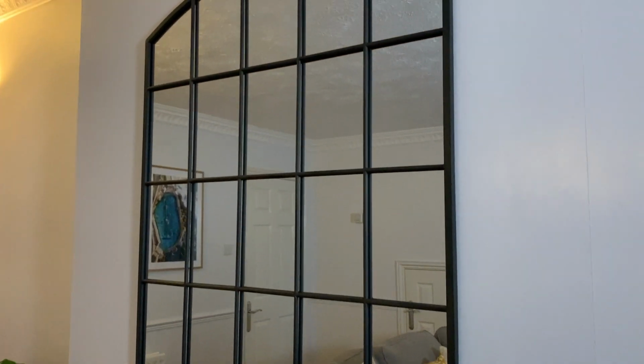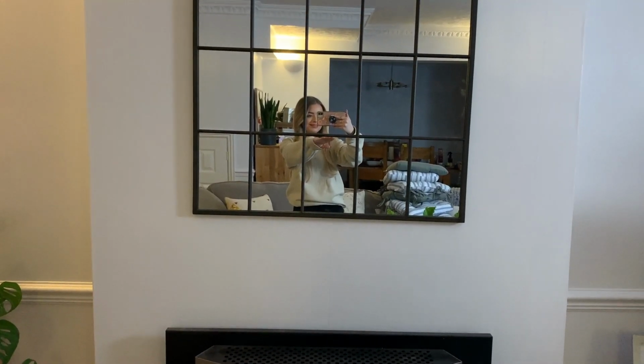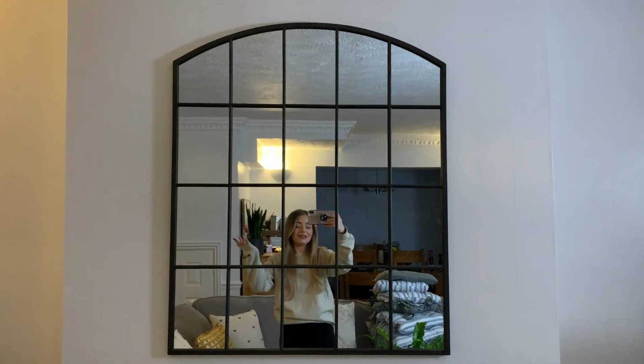So here is our lovely mirror, which if you actually look at it straight on, is not quite straight. If you look at the fireplace, it's wonky. So we're going to have to try and do something about this, but it's a really nice mirror.